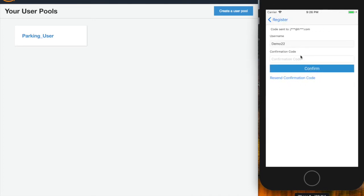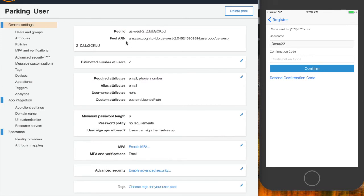In the next couple of seconds, we will receive a confirmation code. Just enter the confirmation code and then hit confirm. Your account will be active. So let's go to AWS Cognito. AWS Cognito is our user login service provider, so all of the user information will be saved in AWS Cognito.